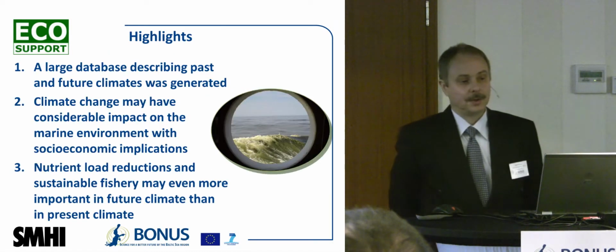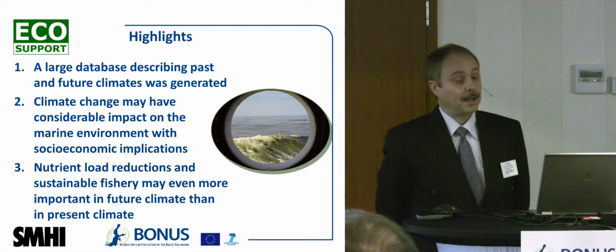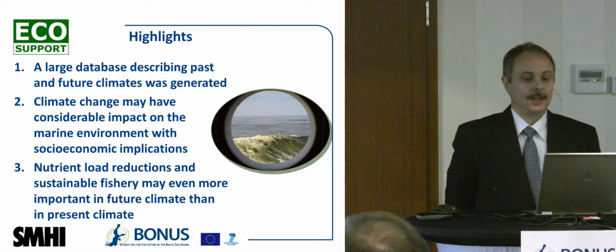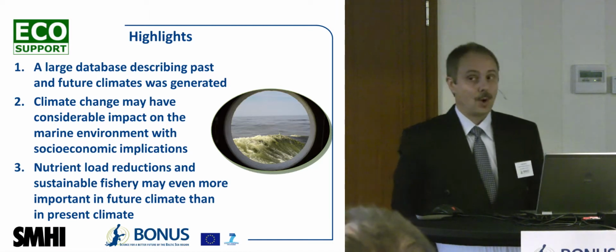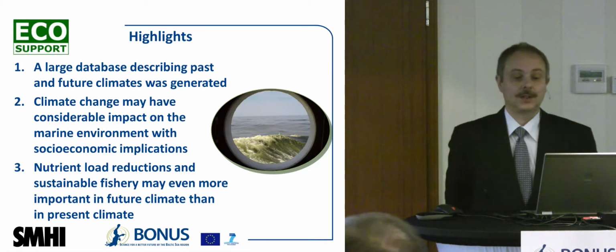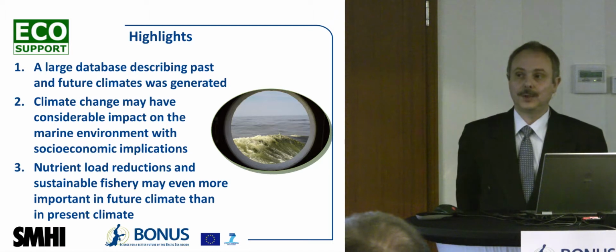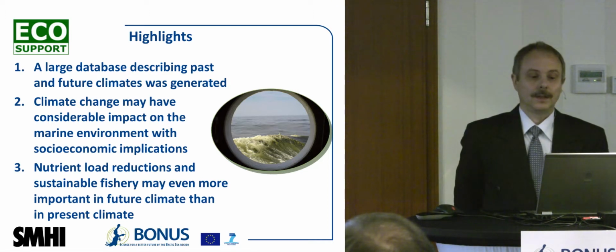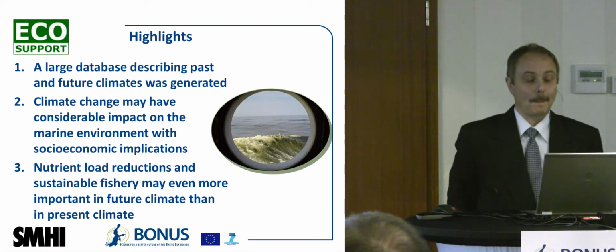Coming to the highlights from ECOSUPPORT, we have generated a large database describing past and future climates, which is available for stakeholders and policymaking. Climate change may have considerable impact on the marine environment with socioeconomic implications. There are actually several drivers. One is the warmer water temperature, which causes the oxygen saturation concentration to be lower. The other is that remineralization in warmer water is faster, so more of the nutrients stored in the sediments are released in the water column. So somehow we are punished for the situation some decades ago.